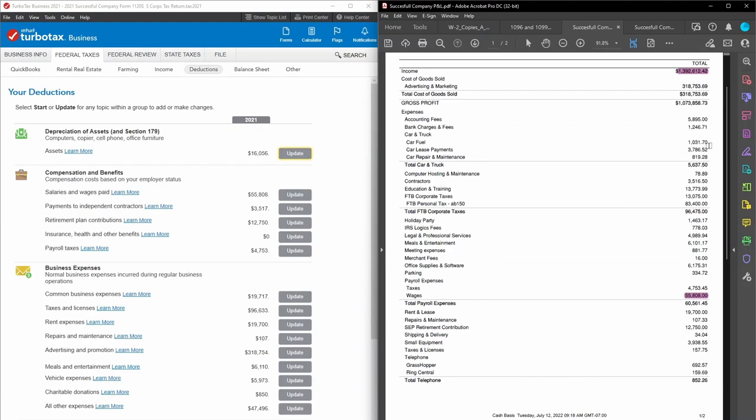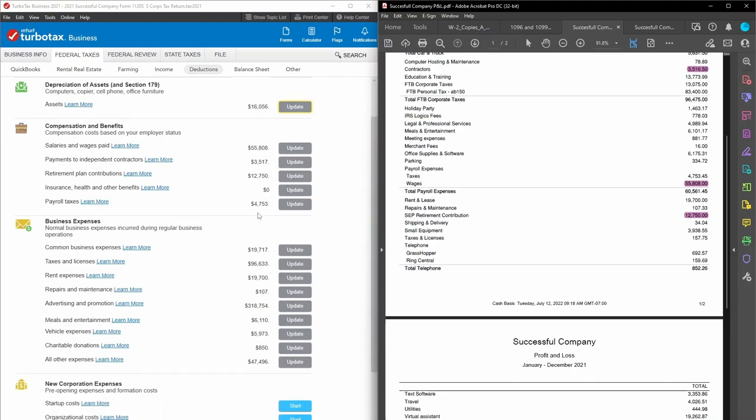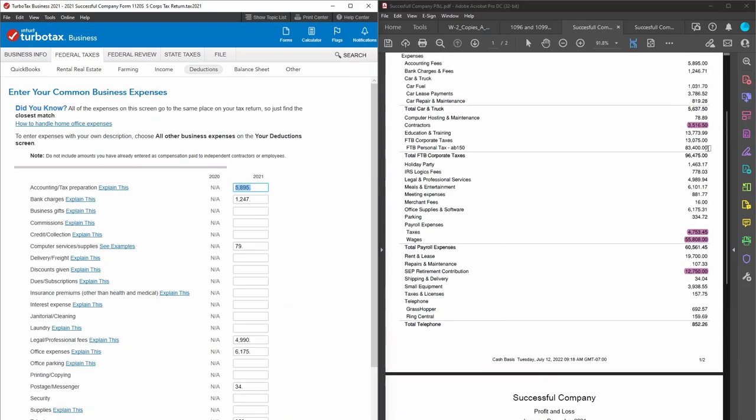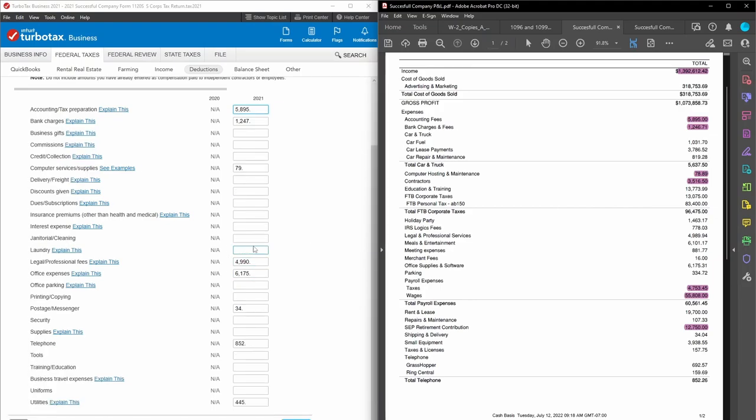Payments to independent contractor. Right. Retirement plan. Nothing on insurance. Payroll taxes. Common business expenses. Let's click on that. So we have accounting. Sometimes you put a 5 before the 9, and you just have to go over all the expenses again. Make sure we have them all correct. Legal and professional fees. Legal, 9, yeah, it adds up to 1.